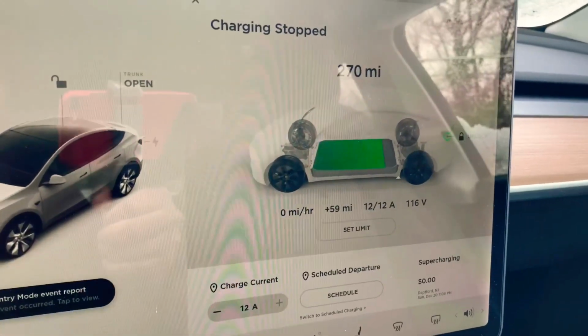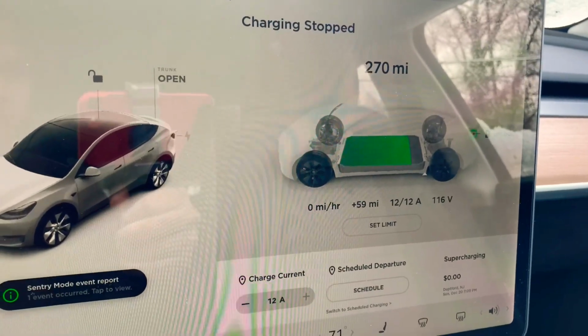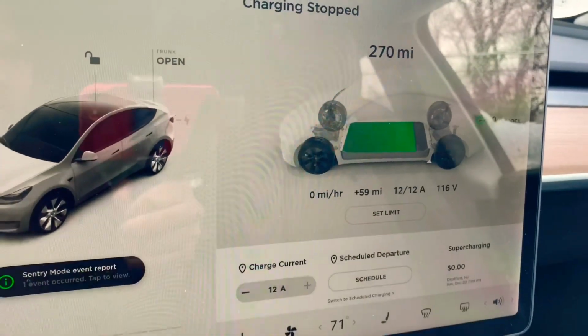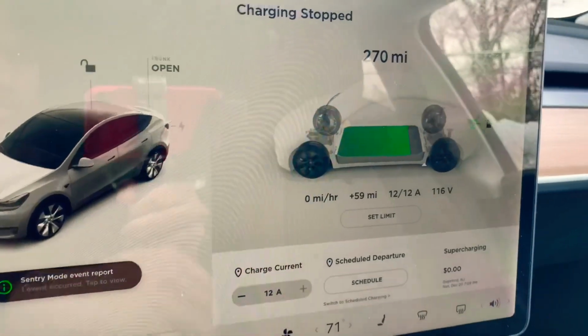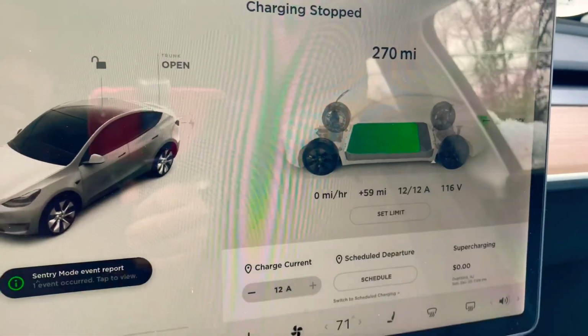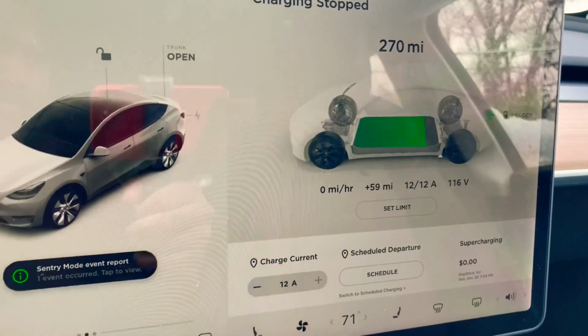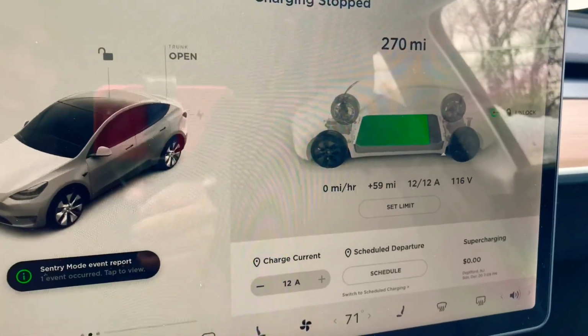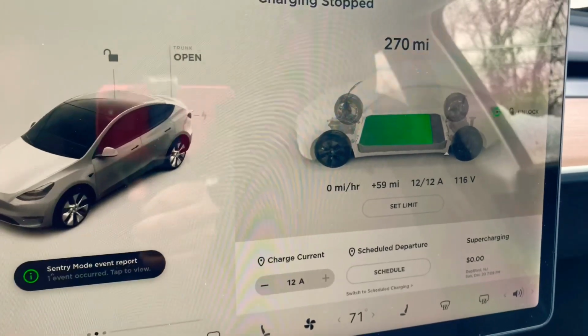And I want to show you guys, I started charging off-peak hours for me was at 11:30 p.m. So I charged from 11:30 p.m. to about 7 a.m. this morning, and I got a plus 59 miles overnight charging. As you guys can see, I stopped the charge now because I don't want to charge during peak, and I'm getting 12 amp out of the circuit, which gives me 116 volt, which is quite interesting. It really should be 110, but I'm getting 116 volt out of that outlet.